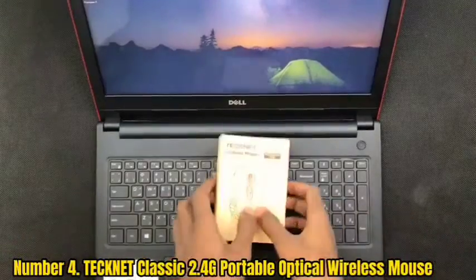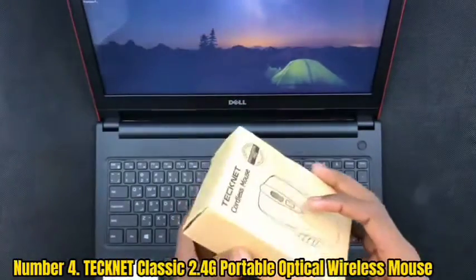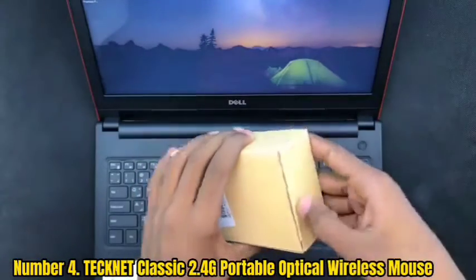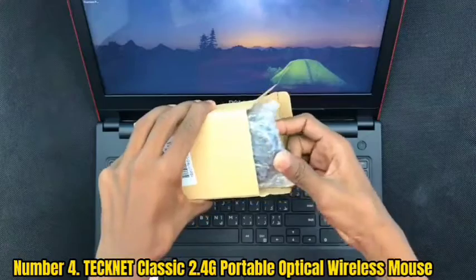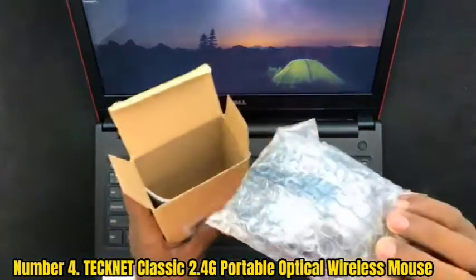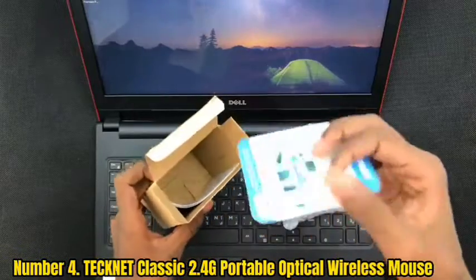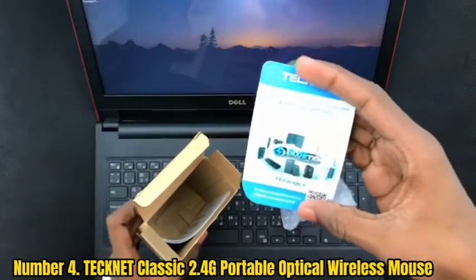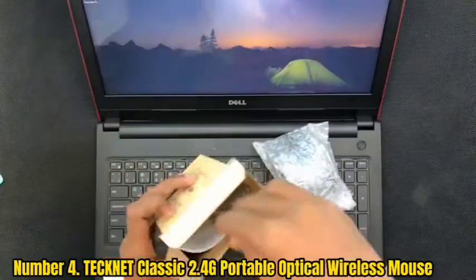Number 4. Technic Classic 2.4G Portable Optical Wireless Mouse. Under $12, this Technic CAD mouse meets both budget and quality expectations for many. It has an 8 million click lifespan and can float over most surfaces. With 6 DPI settings, the computer mouse is customizable for work needs. Its receiver can also be tucked away within the body for simple storage.